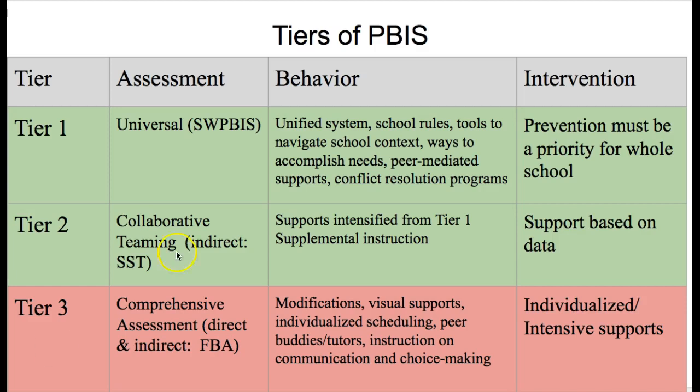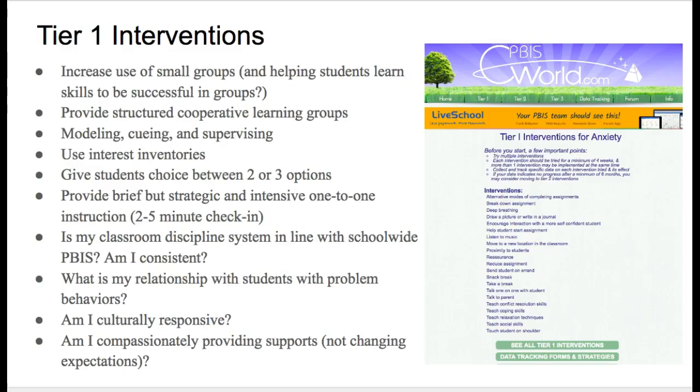These are just the three tiers. So we've got Tier 1, Tier 2. These are the ones we're going to be really looking at in this class. And Tier 3 is the one that's more intensive and is usually done with a full team.